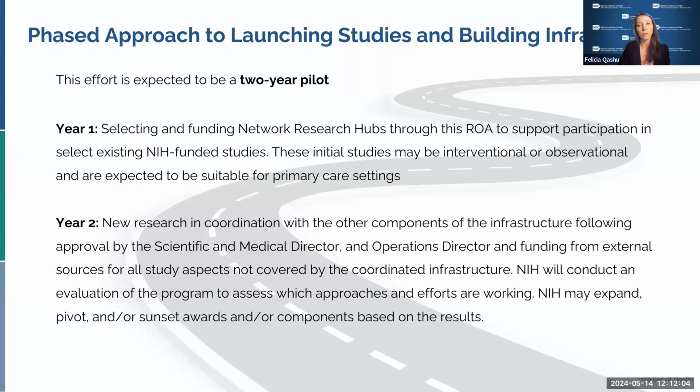These studies will require coordination with other components of the infrastructure and approval by the scientific and medical director and the operations director. These studies will also be expected to be funded from external sources for all study aspects not covered by this ROA and the coordinated infrastructure. Towards the end of the second year, NIH will conduct an evaluation of the program to assess which approaches and efforts are working, and we may expand, pivot, or sunset awards and/or components based on the results. Next slide.